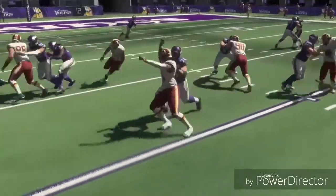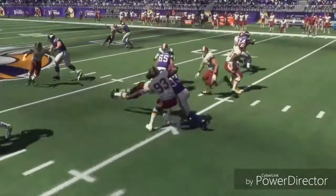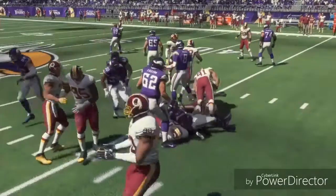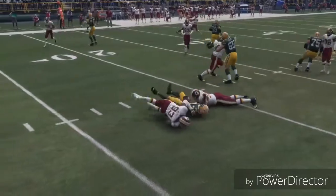He keeps on trying to take on both of them. That's not going to work. And I don't know why he hasn't learned how to defeat this yet. But basically, double teams are his kryptonite.